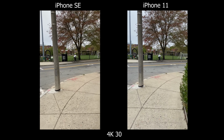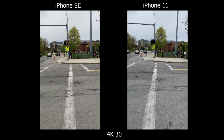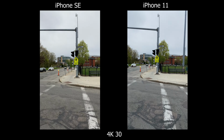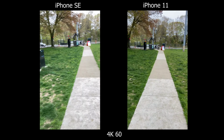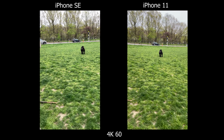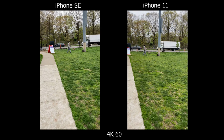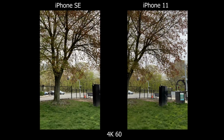Alright, moving on to video. For stabilization, hands down the iPhone 11 wins. I'm not sure if it's only my unit, but every time I take a step, I can see those tiny micro jitters. And for the colors, the iPhone 11 seems to be on the cooler side, whereas the SE is a bit warmer. You both can shoot 4K 60, and looking at the grass, it's still more vibrant on the 11 as well. In terms of the UI and performance, it's still the same thing. I don't really notice a big difference between the two, but as the final result, of course the iPhone 11 is a bit better in terms of the color.